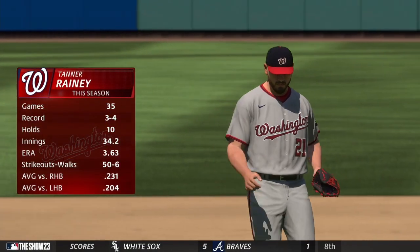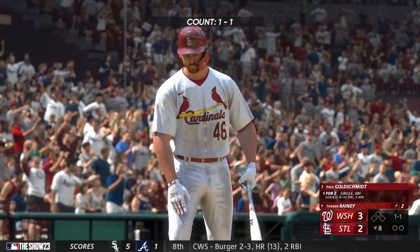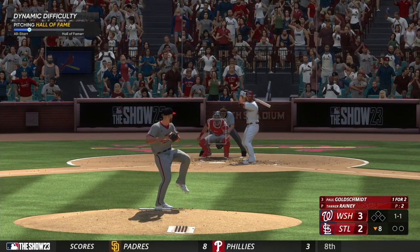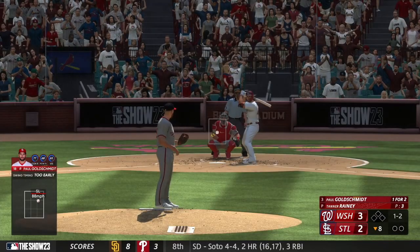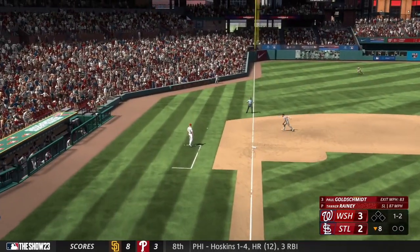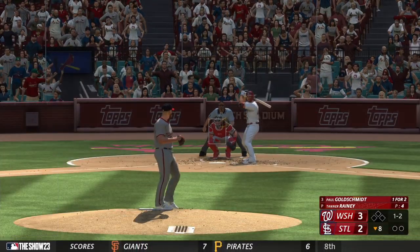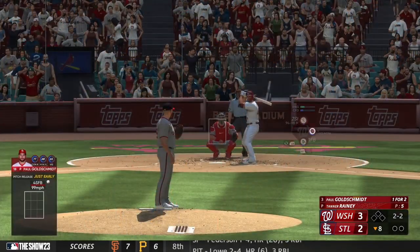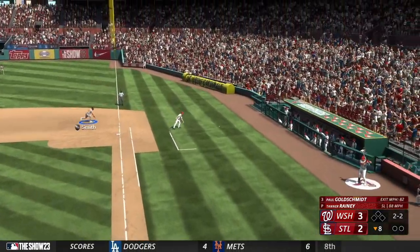Back now, new pitcher on the mound as we roll into the bottom of the 8th, Tanner Rainey. He pitched yesterday, and we'll see him once again. Now it's Goldschmidt up to the plate. 1 for 2. Swing and a miss. Slider right there. And the righty deals. 2 balls, 2 strikes. Stays alive.